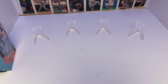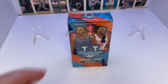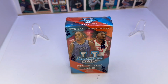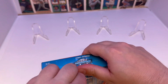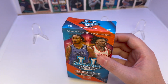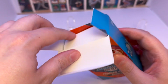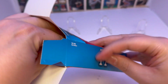All right, decent first box. A couple of parallels, got an autograph. This was 125 at the dugout. Like a pretty good price for a Bowman U with two autos. I'm curious how many people are in the base set of this one. There was only 100 in Bowman U.